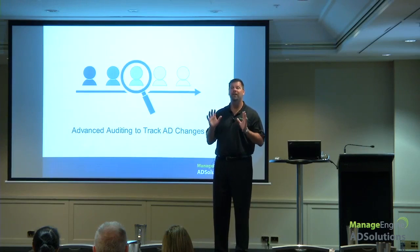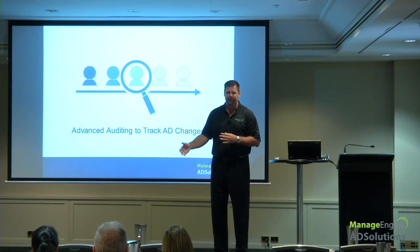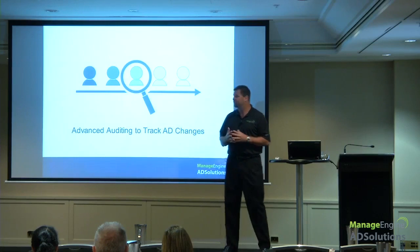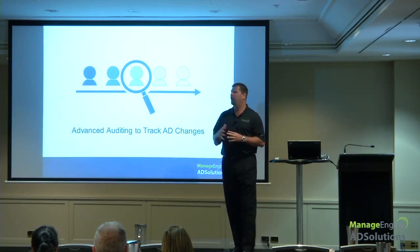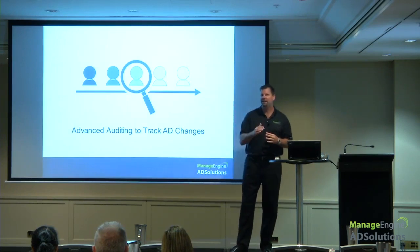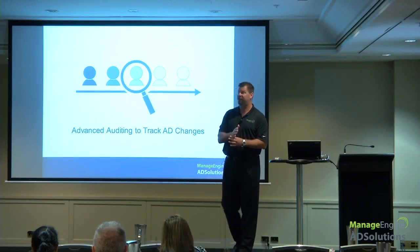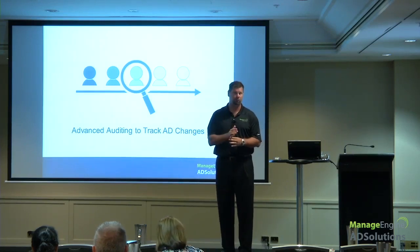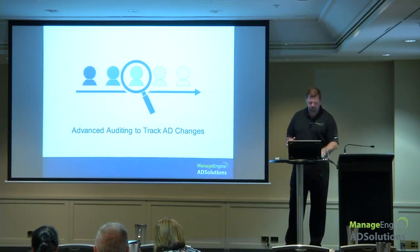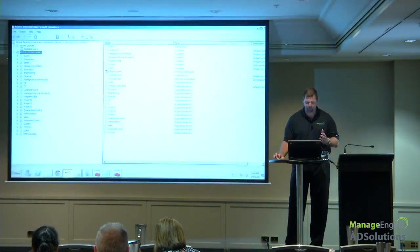But we do have one additional option to set up. It's called Advanced Auditing. Advanced Auditing is a technology that Microsoft released about 5 years ago. And it's only for certain operating systems. Advanced auditing started in Vista and Server 2008, but really was finalized in Windows 7 and Server 2008 R2. Advanced auditing is almost identical to auditing, but it actually has more depth.